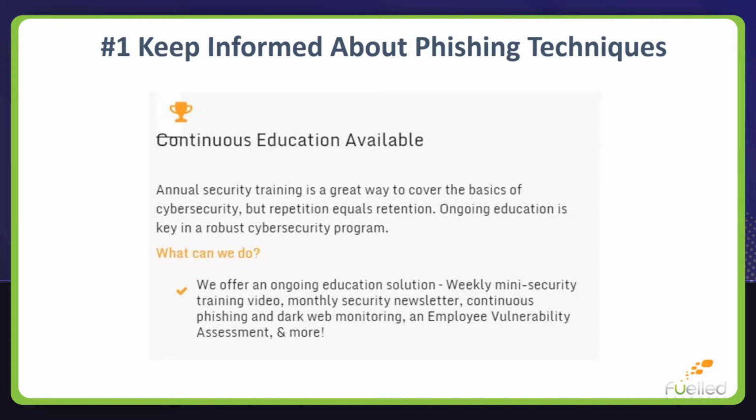Keep your eyes peeled for news about new phishing scams. By finding out about them as early as possible, you will be at a much lower risk of getting caught by one. We suggest ongoing security awareness training and simulated phishing for all users. It is highly recommended in keeping security top of mind throughout an organization.